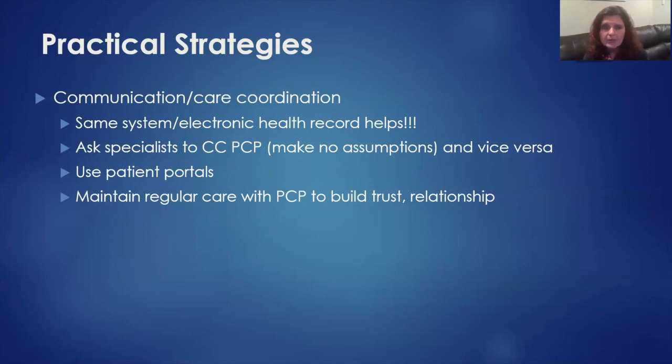I am always a fan of patients using patient portals. I think it's important for patients to be able to see their notes and to read their notes. When healthcare providers know that you will be reading your notes, I think it's important also for us to make the notes readable to patients and not just for healthcare providers.